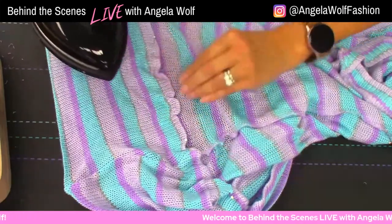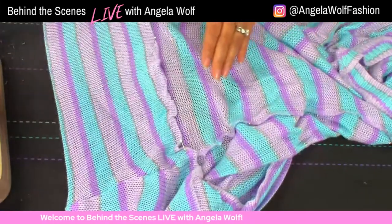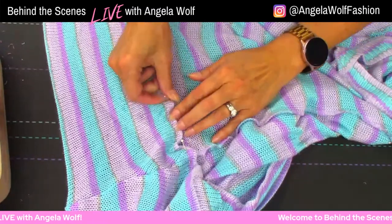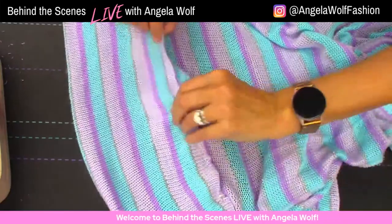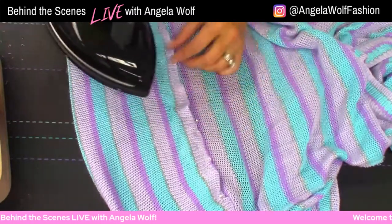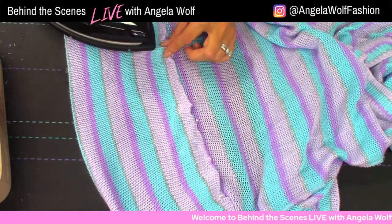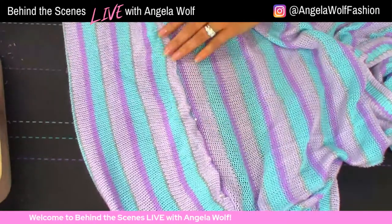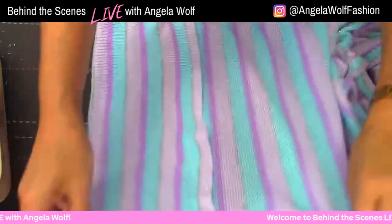All right, so what I'm doing is I'm going to steam press this sweater knit. When it's super stretchy like this, quite often you can press it back into place, which is what I'm doing here. Okay, this next little section. So I'm easing that fabric back in, might be shrinking it just a little bit. Okay. I've seen prettier press jobs, but this will work.